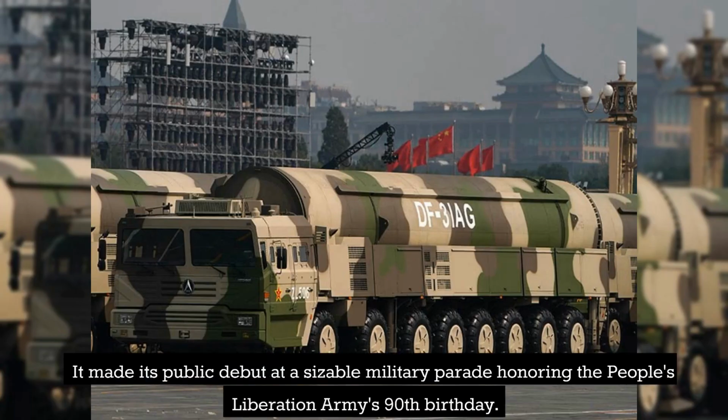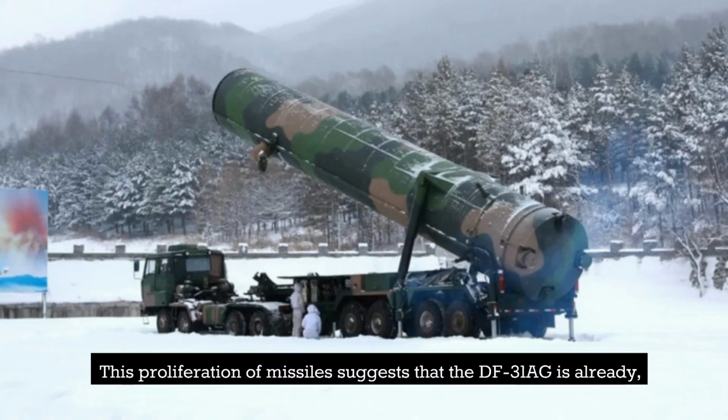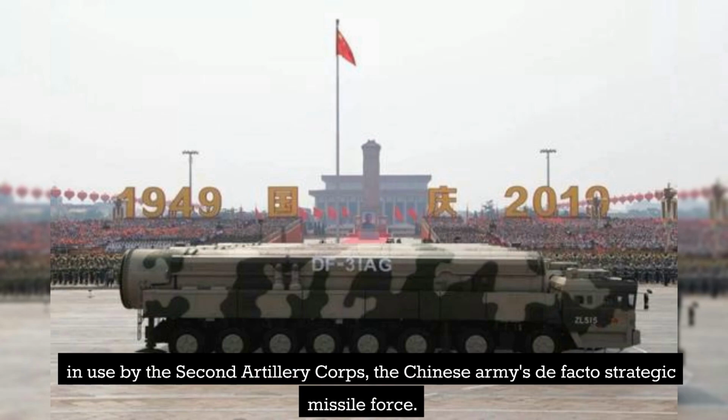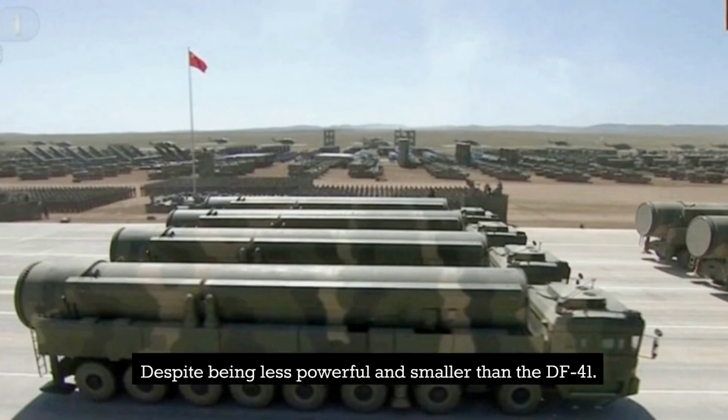It made its public debut at a sizable military parade honoring the People's Liberation Army's 90th birthday. During this parade, a total of 16 DF-31AG launchers with missiles were displayed in public. This proliferation of missiles suggests that the DF-31AG is already in use by the 2nd Artillery Corps, the Chinese Army's de facto strategic missile force. It is currently one of the most lethal ICBMs in existence, despite being less powerful and smaller than the DF-41.